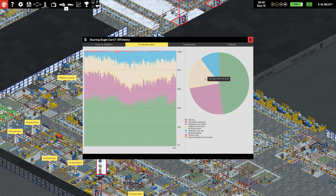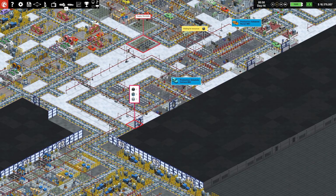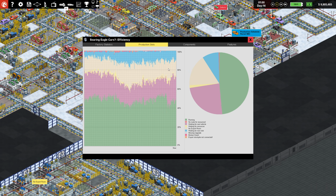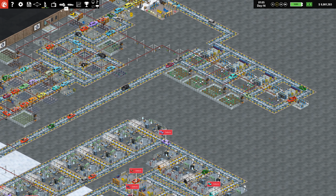Waiting for next slot, waiting for next vehicle, and running. Absolutely. But I don't think that if you manufacture a resource, it should be included in that specific pie chart. I mean, by all means, have a second pie chart that shows how efficient your manufacturing capability is. But, you know, in terms of putting together a car, it's not strictly relevant, so it's not super helpful.